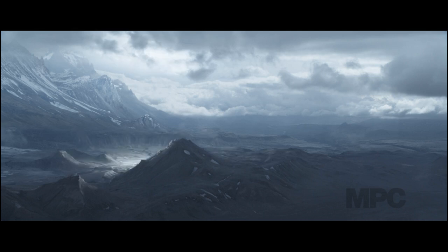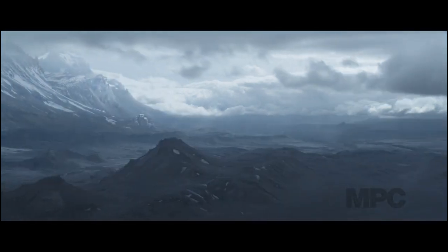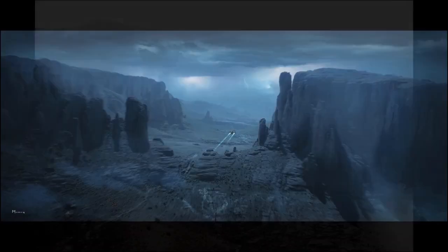Ridley's main first port of call was that it was going to be terrible weather on this planet, and that was our basic brief. We put a lot of effort into designing with Ridley. All the landscape was kind of based on him really loving Wadi Rum in Jordan.